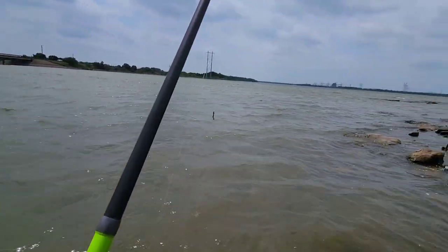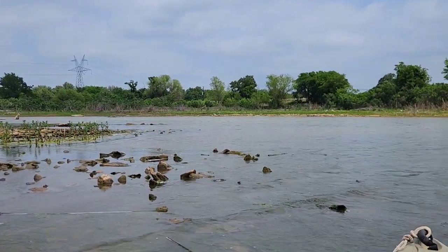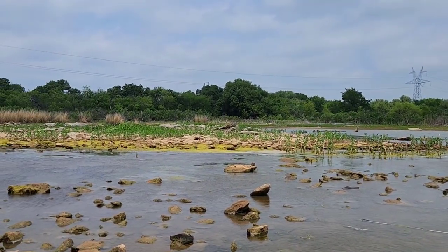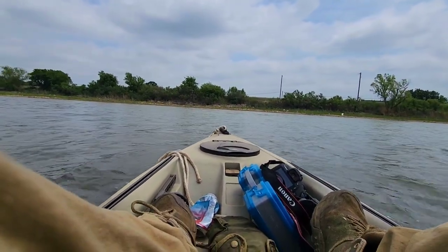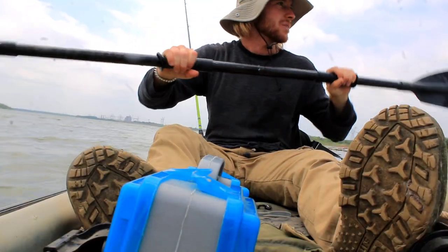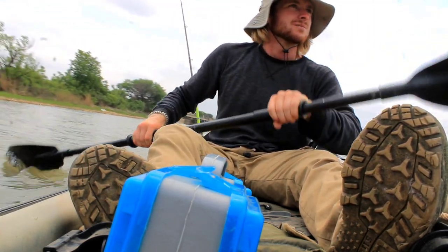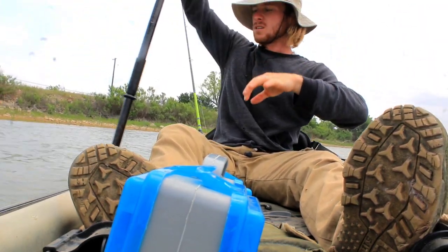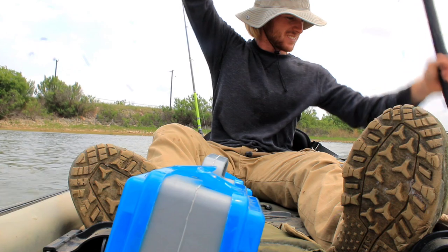All right, this wind is killing me out here on this point. So I'm gonna move over to this flat over here. It's a little flatter, less wind, might be better. It is less windy over here. I don't see how, but it is. See a good rock sticking up out of the water, that'd be perfect to tie to. I just don't know how deep it is here. Well, it's about a foot and a half deep right here.